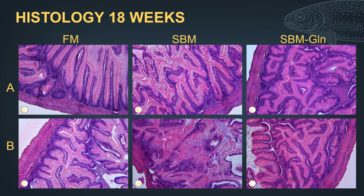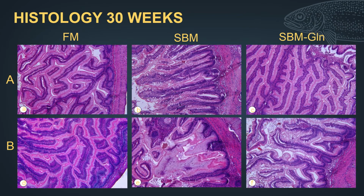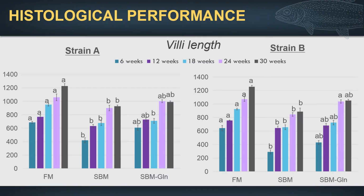Then we look at the 18 weeks data, similar pattern. Soybean meal has the worst gut health. You could see there are a lot of vacuoles, a lot of inflammation. However, the soybean meal with glutamine had some kind of better gut, they recovered from those injuries. At 30 weeks, at the end of the experiment, you could see a similar trend. So I don't want to go into much detail there, but the overall message is that the addition of glutamine helps gut health. Then we go further in terms of histological data.